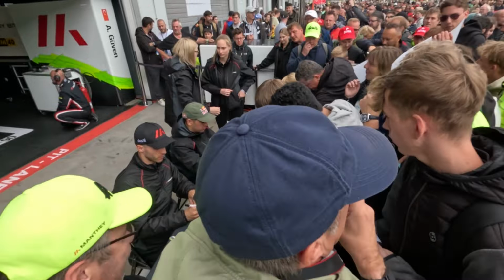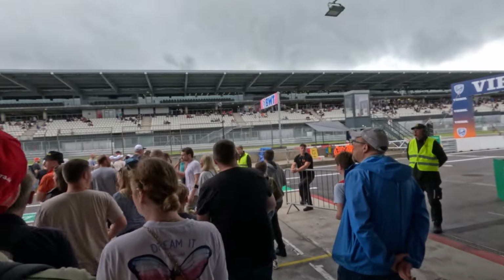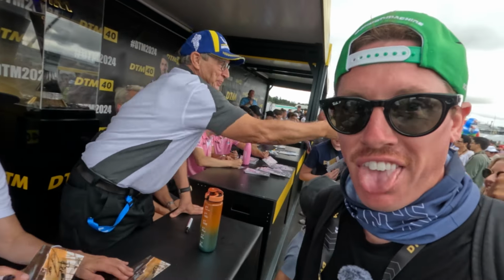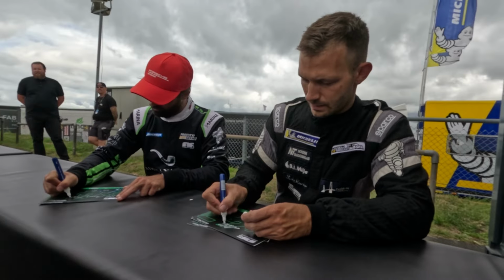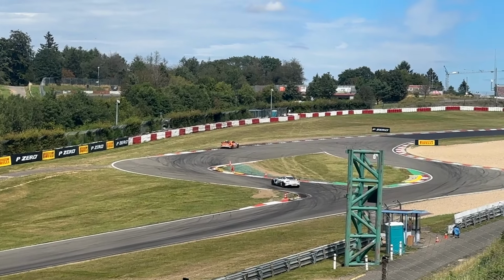It would have been nice to walk around to different parts of the track, but I don't know whether I just couldn't find them or how that all worked. It was a bit weird because you went in the track and out the track a lot, even though you thought you were always in the track. So it's a little bit confusing, but nonetheless, it was cool. Cool to see BMW win.